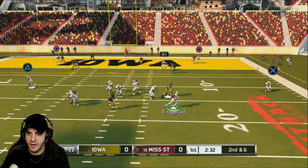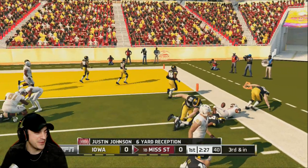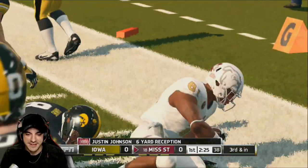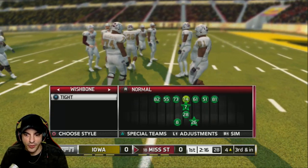All right. No one's open. Chuck it. Ooh. That's playing a little pitch and catch out in the street right there. You just flip it forward. Man, Mississippi State's no joke. Go a little wishbone action here.